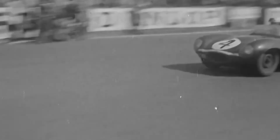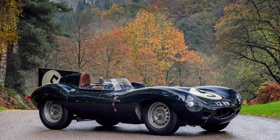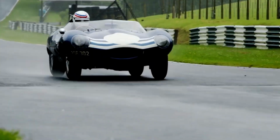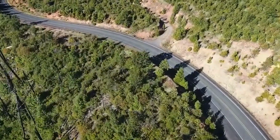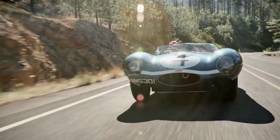Number 6. Jaguar D-Type. Racing success is one thing, but bringing that same level of performance to the average driver, that's a whole different ball game. Jaguar was about to attempt the impossible, transforming their dominating race car into something you could drive to the grocery store. The result? A game changer that would shape the future of sports cars for decades to come.